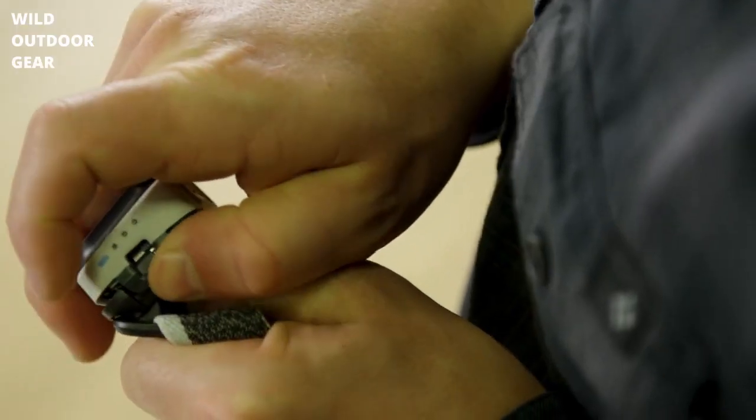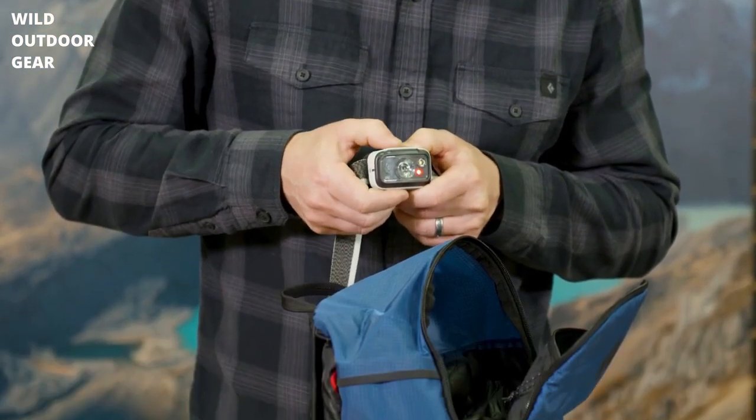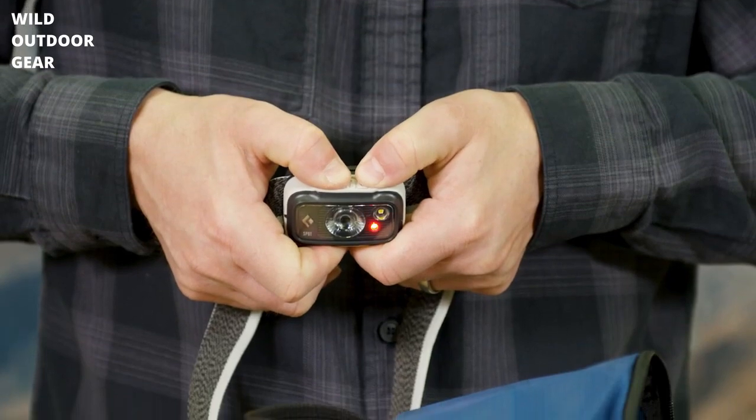Powered by 3 AAA cells, the Spot can run off of the included alkaline batteries, or can utilize nickel metal hydride or lithium batteries as well. Our digital lockout feature safeguards against accidental use when stored in a pack or pocket. To lock your headlamp while it's off, hold down both buttons for 3 seconds. To unlock, hold down again for 3 seconds.